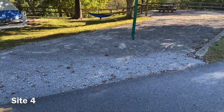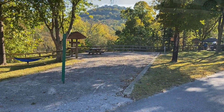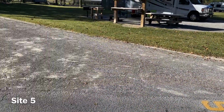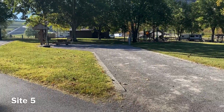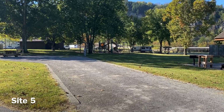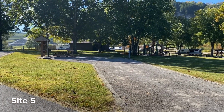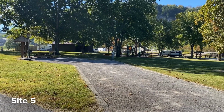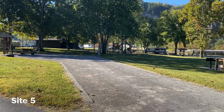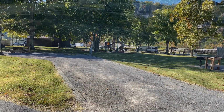And here at site number four, appears to be closed for the moment. Here at site number five, also backing in near the bathhouse and the first of a few kids' play areas. More shade here on this one. Most of these on the inside of the loop. This first stretch of sites are more out in the open.